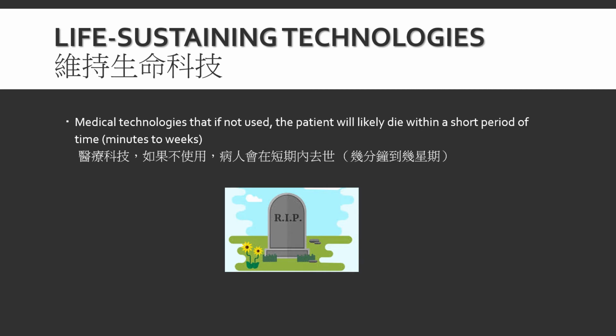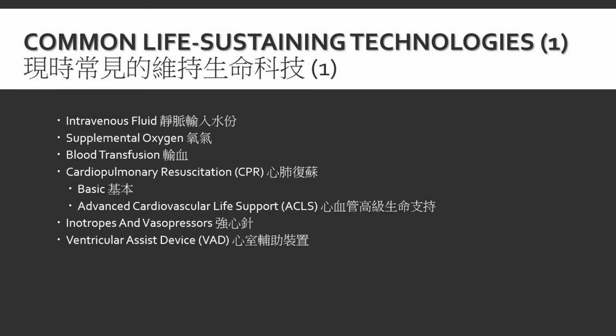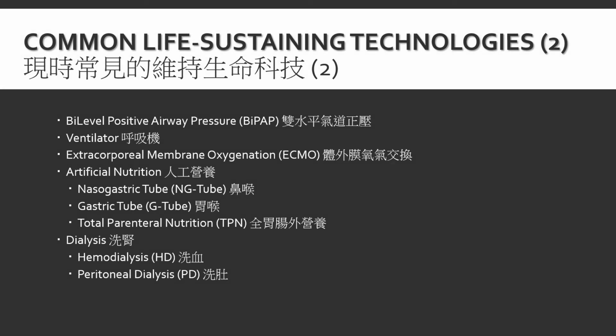When I talk about health-sustaining technologies, I am referring to technologies that, if not used, the patient will likely die within a short period of time, like a few minutes to a few weeks. When preparing the healthcare directives, we need to specify which technology we want or do not want to use. Some of these technologies are well known and familiar to most patients. Others are fairly new. When I describe a technology, I'll focus on how it would affect the patient's quality of life. I won't go into much detail on the scientific and pathophysiology side of the technology.